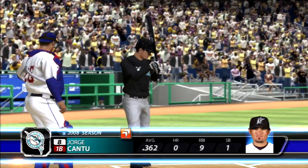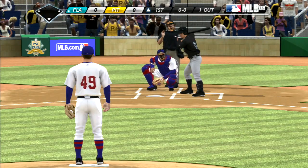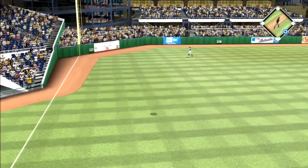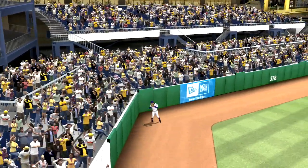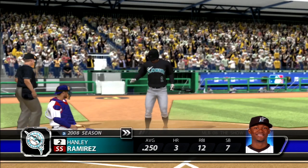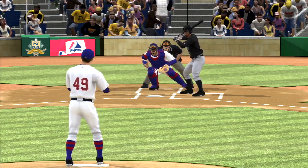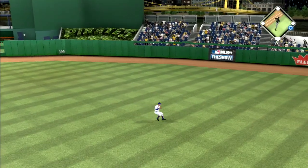Jorge Cantu will get his first shot at it here. First pitch coming. And he sends a fastball out to left field and fairly well hit. But he will haul this in on the run as he had to go back to the warning track to do it, and there are 2 away. Hanley Ramirez will be the batter. Now a ball lined back over second, and that's in there, base hit.